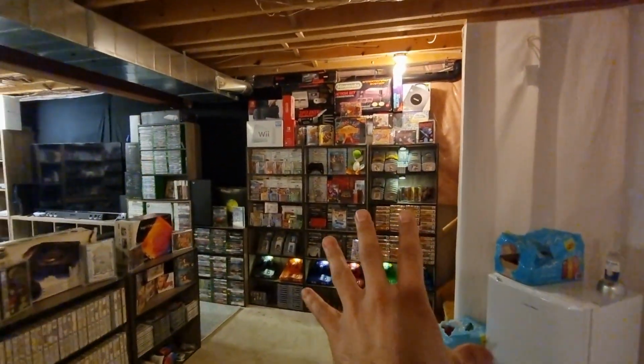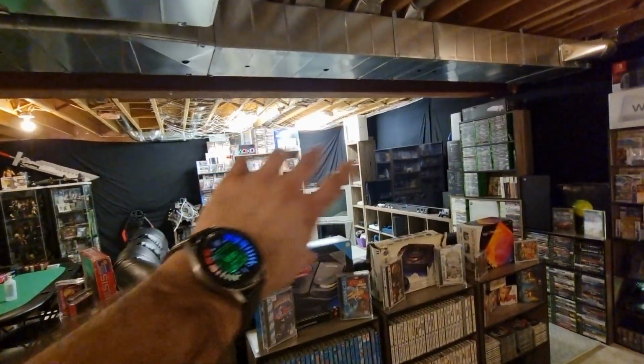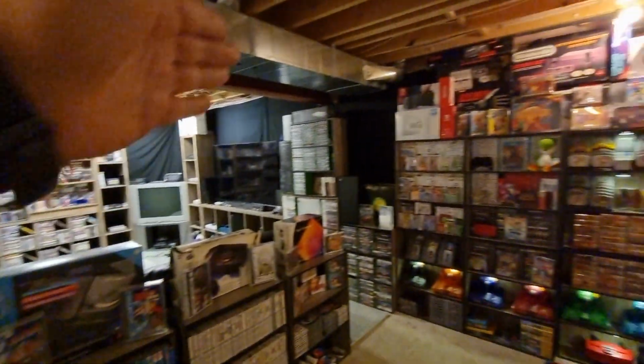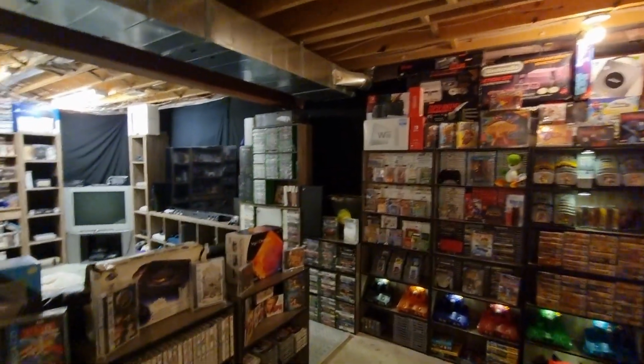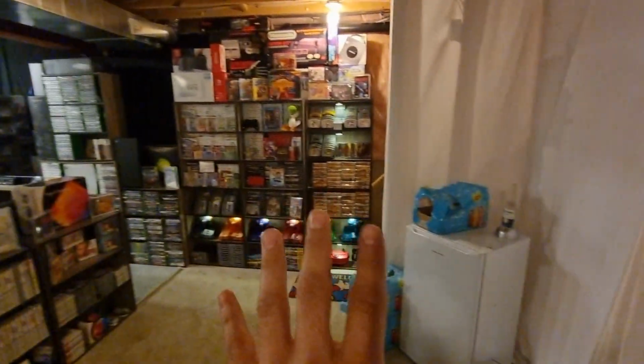We still have the Nintendo section over here, the Sega section in here behind the couch, and the PlayStation section in the back over there, as well as the Xbox section right there in between everything. Not a ton has changed in terms of layout.